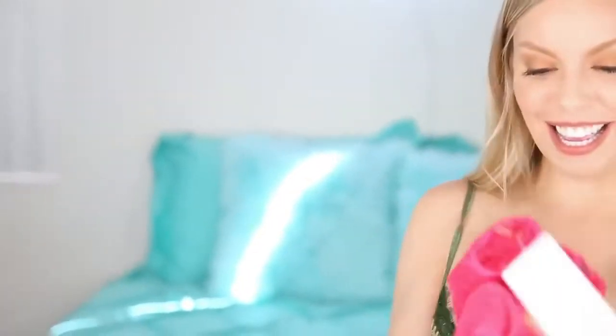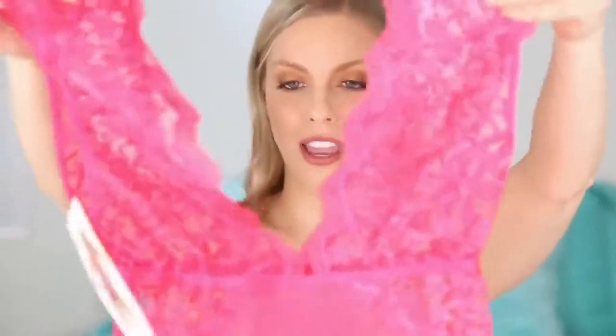So I'm gonna go with this hot pink one because as you guys can see, I got the most excited when I saw this hot pink. Let me show you guys first. Oh, okay, so it's a cool little romper thing. And it is a thong. And it feels very thick, very well made. I'm very excited about this!